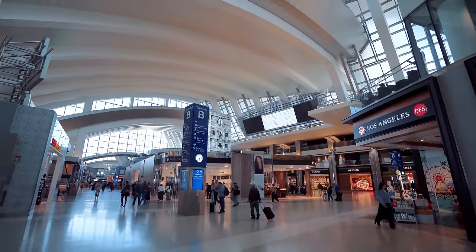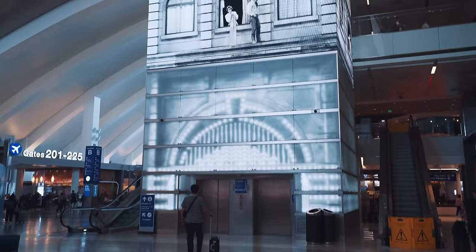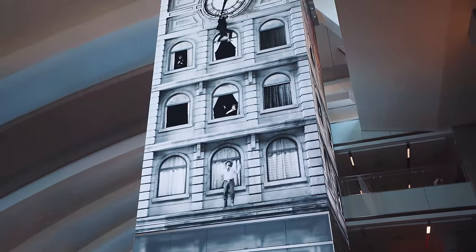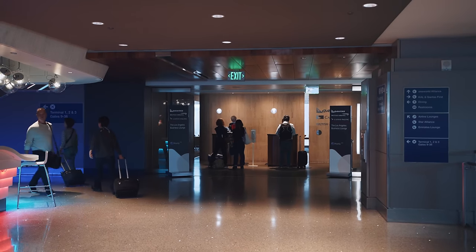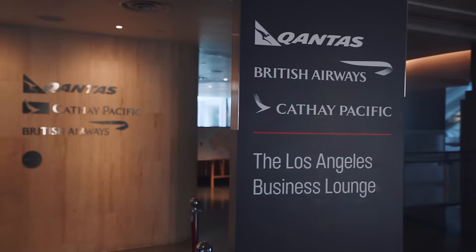After a healthy dose of plane spotting, we headed to the OneWorld Business Class Lounge, located on mezzanine level 5, beside the LAX Time Tower. As the name implies, the OneWorld Lounge welcomes priority passengers on all the OneWorld airlines, such as Qantas, British Airways, Cathay Pacific, and of course JAL.